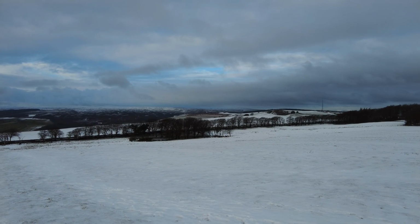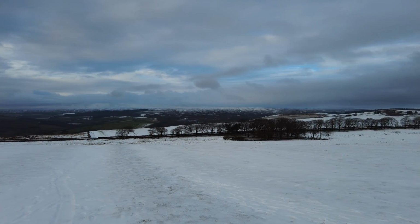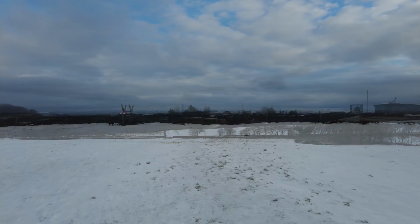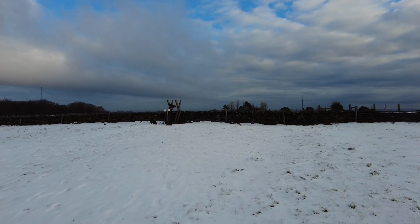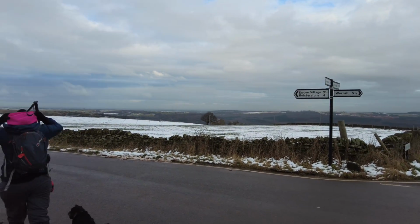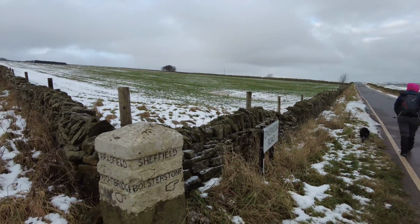What elevation we're at, I'm not sure, but what a view, even on a day like this, but it's cloudy, windy. This is a view still, I know. You can probably tell I'm breathing heavy, because that was a slog climbing up that hill. In the village, Bolsterstone, and way out in the distance over there you can see Emley Moor.